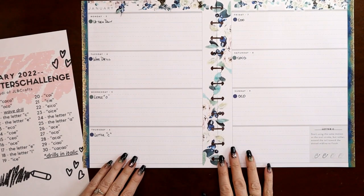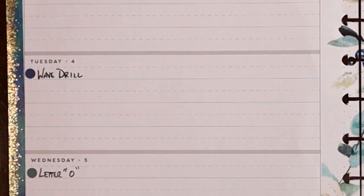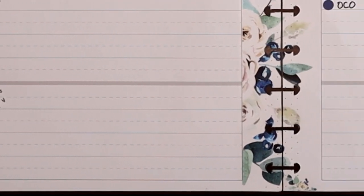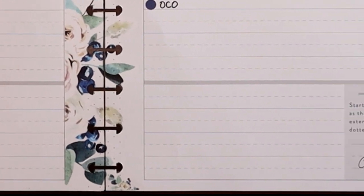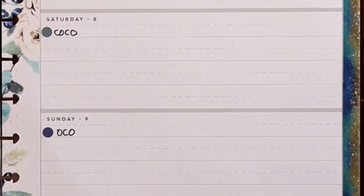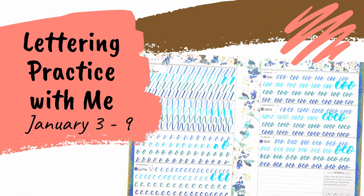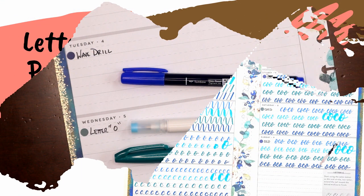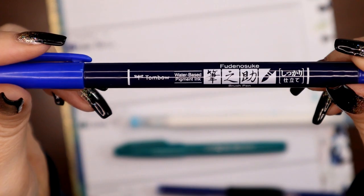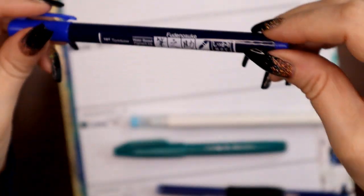I am going to pick my pens and zoom in and we'll get started practicing. Alright, so these are the pens I've chosen. I have the blue Tombow Fudenosuke. I know a lot of you guys have a Fudenosuke, so this is the stiffest pen I have.